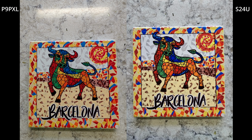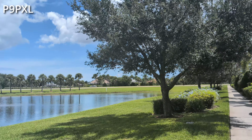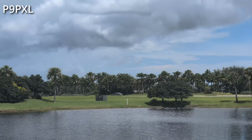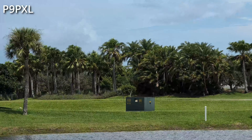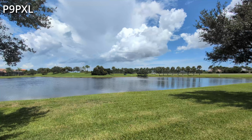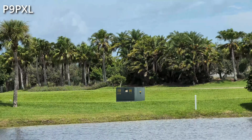This is 4K 30 on the Pixel 9 Pro XL. Gonna move side to side here. And then we've got 2 times, 5 times, 0.5 wide angle, back to 1, back to 5, and let's zoom in on that box there. That's 20 times zoom. Back to 1.